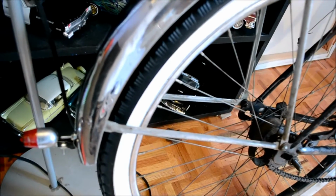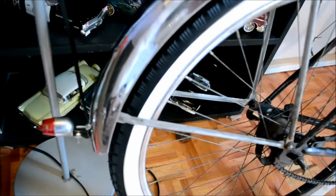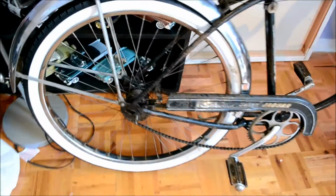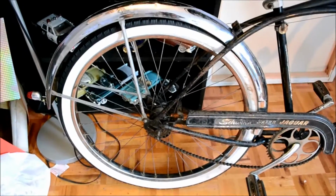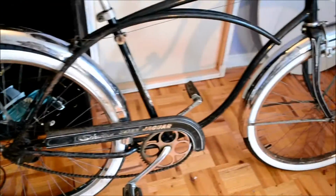I just added that little tail light there. I painted it with chrome paint because it was black, I didn't like that, and I find it fits the style. The bike is not perfect, so I'm not looking for perfection. Original fenders, pretty sure about that. But let's get on the other side here.